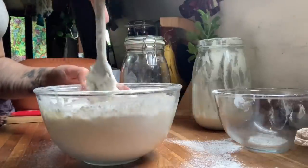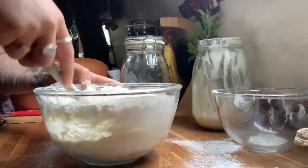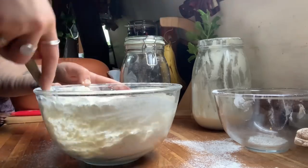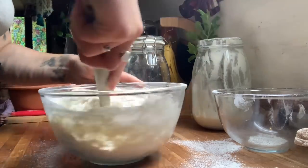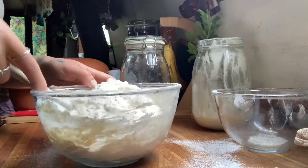So now all the flour is added. I'm mixing it very gently, but that's because of the size of our bowl. You don't have to be that gentle with it. But you do want to take your time making sure that the wet ingredients are nicely mixed with the dry ingredients, the flour.